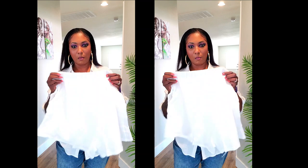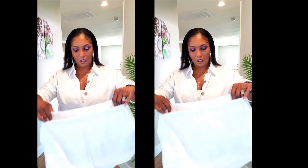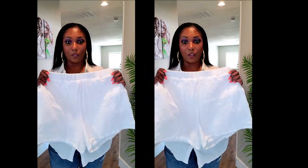Let me show you the shorts. So the shorts are actually the same cotton linen material that go with this top. So it's a cute little two-piece, airy short and top set. If I wanted to wear this, I could. Got this off of Amazon, and it's very, very comfortable. I've actually already worn it together. So it's very comfortable and cute and all of that for the summer.